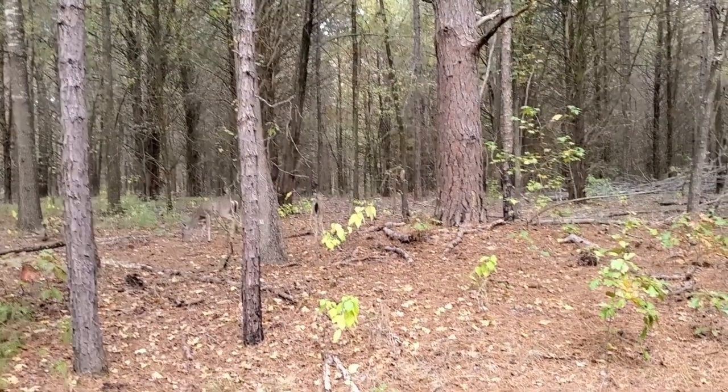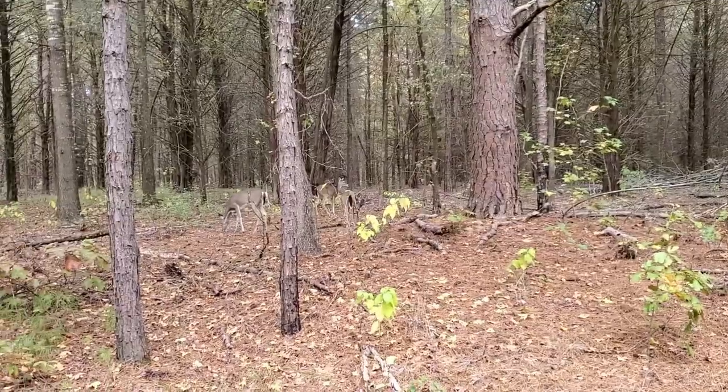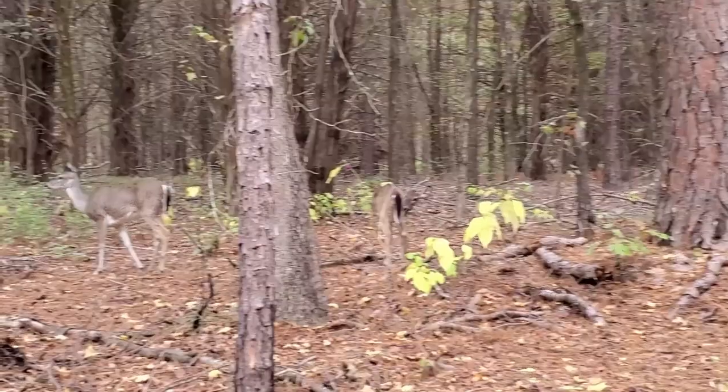We just ran across these little deer and thought we would film them. They're so cute. They don't seem to mind the traffic at all.